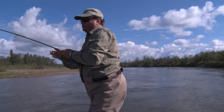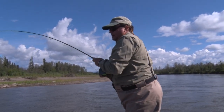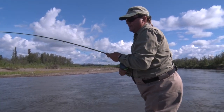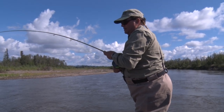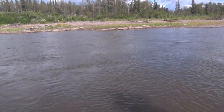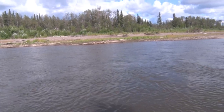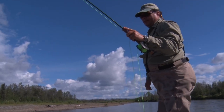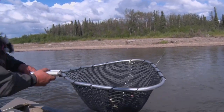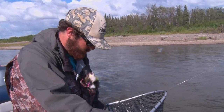Okay, we got something here through this drift. That's fighting a lot harder than the Dolly Varden I've caught earlier today. Yeah, it's either a large Dolly Varden or possibly a rainbow trout. I don't think it's a rainbow. It's a sheefish. A little far upriver for those. That'd be cool though. Boy, it's really digging down. Nice little grayling. Yeah, he's got some yellow tint to him, blue. Beautiful little fish.